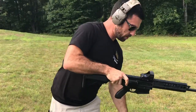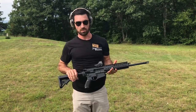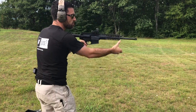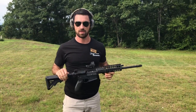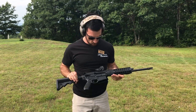So unload. So standard AR operations, right? So the one thing I really liked about this, compared with the Kel-Tec, is I could reach out far and drive the gun. Obviously I'm a lot more familiar with ARs. It's what I spent over a decade of my life shooting. I liked the SIG, I liked how it performed and operated.